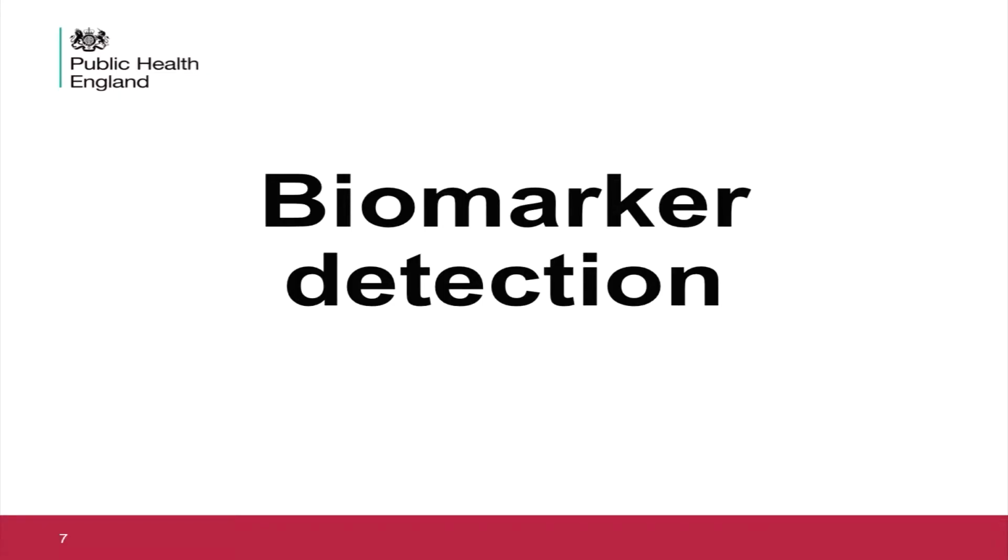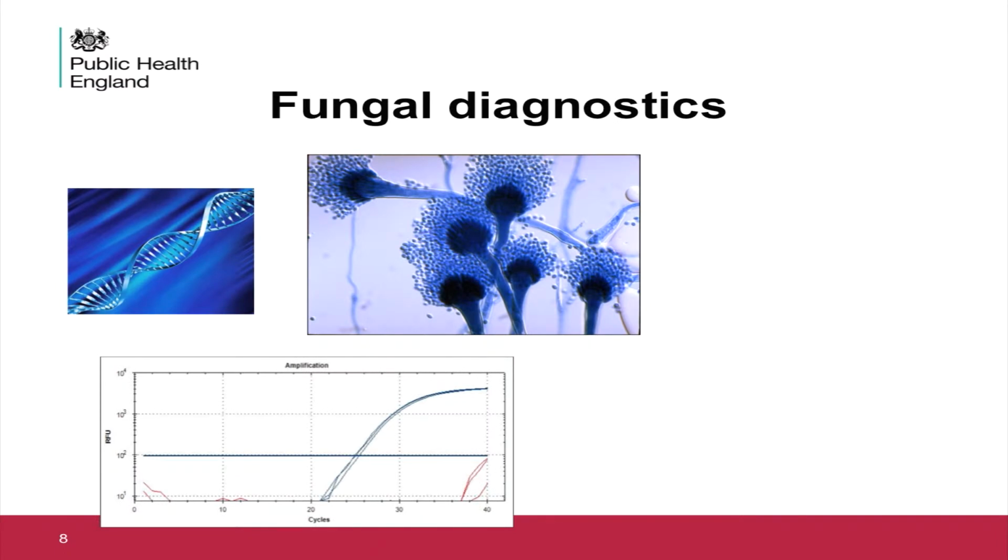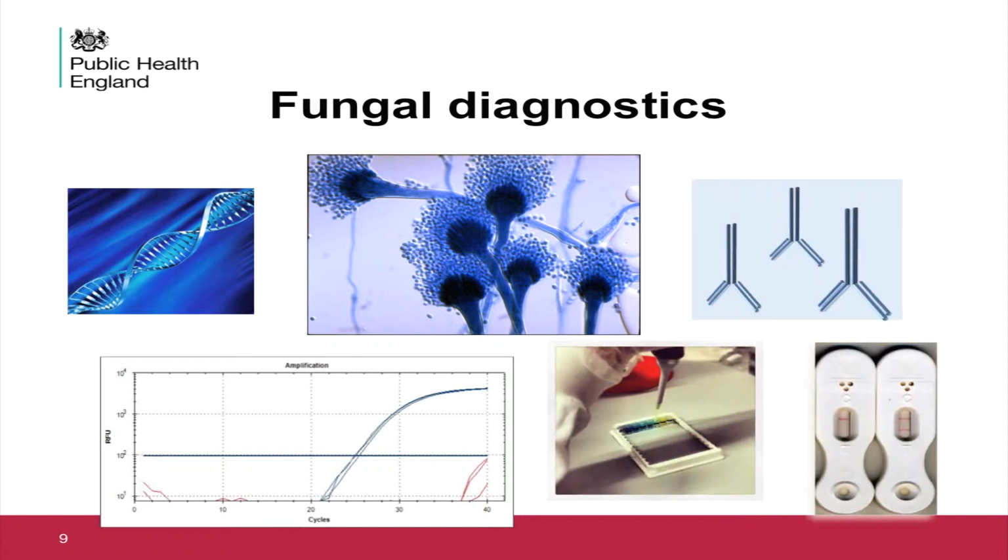Moving on to biomarker detection, I'd like to focus on two main areas. Firstly, nucleic acid-based tests, primarily the real-time quantitative PCR. And secondly, I'd like to look at antibody-based diagnostics, focusing on the lateral flow device, which is produced by OLM Diagnostics, and the galactomannan ELISA from Biorad.